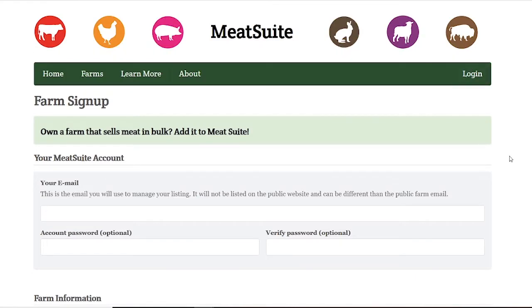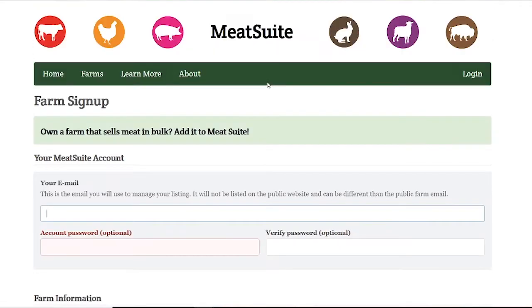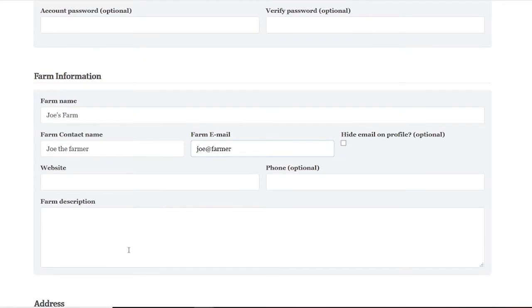To start your farm sign up, think about it ahead of time so that you can develop good descriptions of your products and your farming practices. To do your MeatSuite account, first start by entering your email, then create a password. So scroll down, we get to the farm information, and you'll want to enter your farm name and your contact information, and once again, your farm email. If your farm has a website, you can list it here. And if you wish, you can enter a phone number too for folks to contact you.